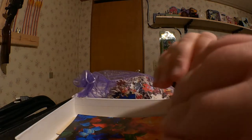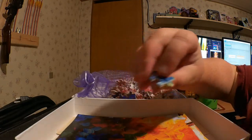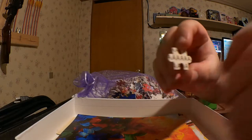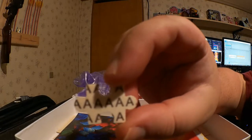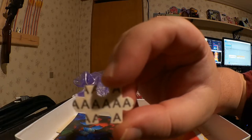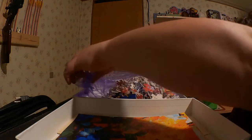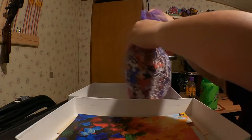This is wood, not cardboard or paper. And as you can see on the back, there's letters on the pieces to help you figure out where things go, which is definitely helpful because this is a 1,000-piece puzzle. So put this piece back in the bag.